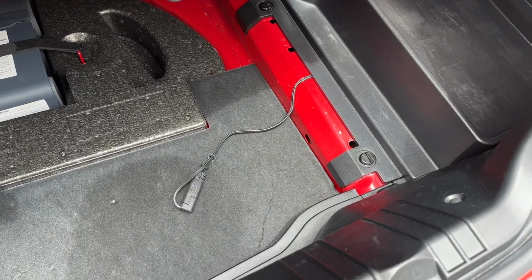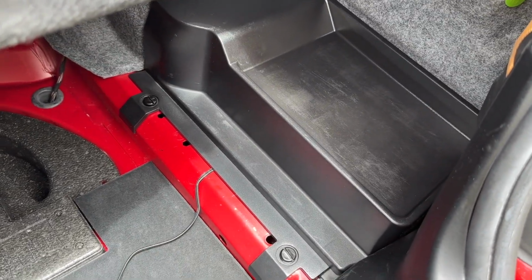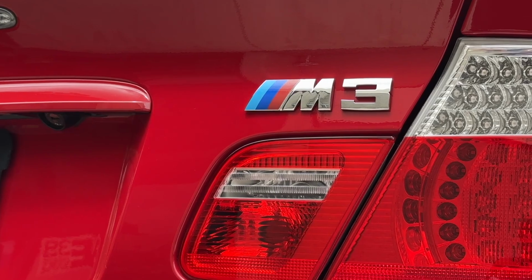Per customer request, we've also got a CTEK brand battery charging cable wired up to our new genuine BMW battery under that door, ready to be plugged in and charged. The original M3 badge had faded pretty reasonably, so we've got a new badge on there.